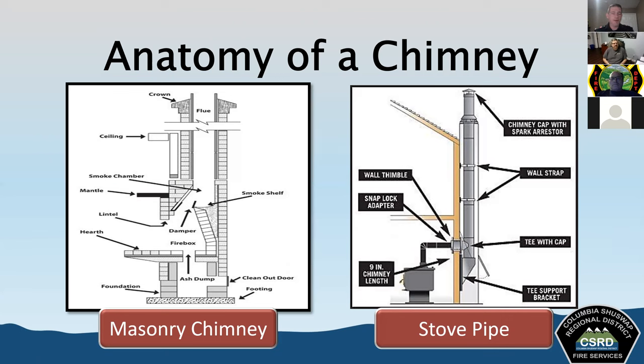And the chimney liner is typically made of something similar to what you'd see in roofing tiles, like a clay tile. It looks like that, and it's basically just a square shape that fits on the inside and lines the chimney to protect the bricks and provide a smooth surface, less likely for creosote buildup in those cases.